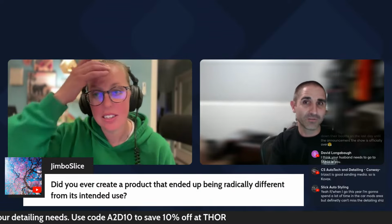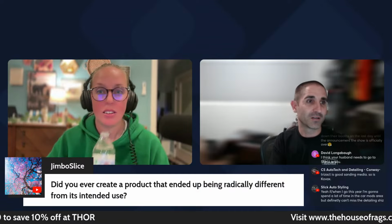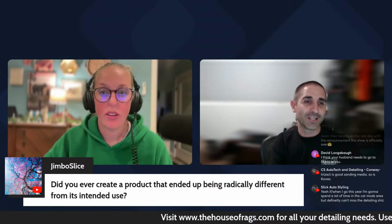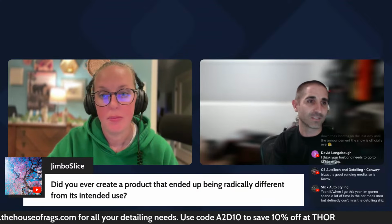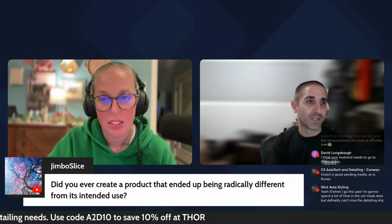Yeah, Fast Finish was a fun one because that was for paint, but people used it on leather and other interior surfaces, and it was really good. It kind of accidentally ended up cleaning and protecting certain surfaces, and that was not intended at all. Well, it had solvents within it, so yeah, it's going to clean a little bit.